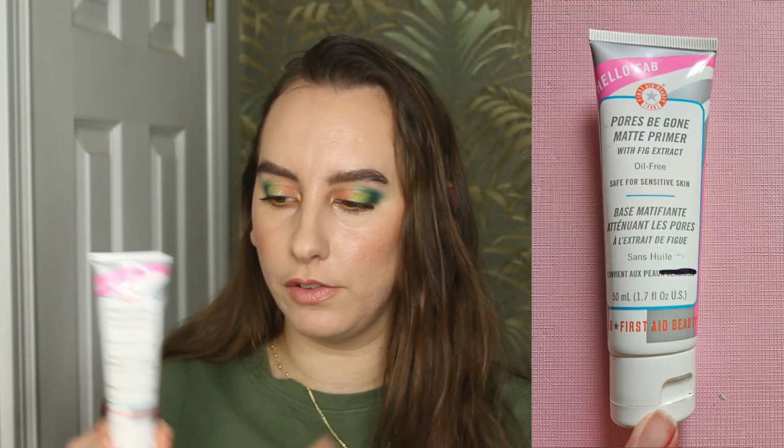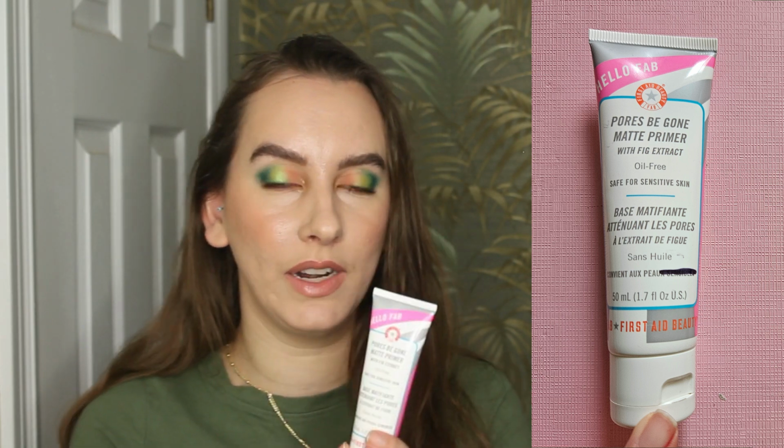This is the First Aid Beauty Hello FAB Pores Be Gone Matte Primer with Fig Extract. This has been in a project before. I've used it since it has rolled out of that project, whenever that was, so I will remark this. Maybe I'll use the front for this project. I have no idea where it is, but this is another full-size high-end primer I would like to get out this year, so I'm going to roll this in.